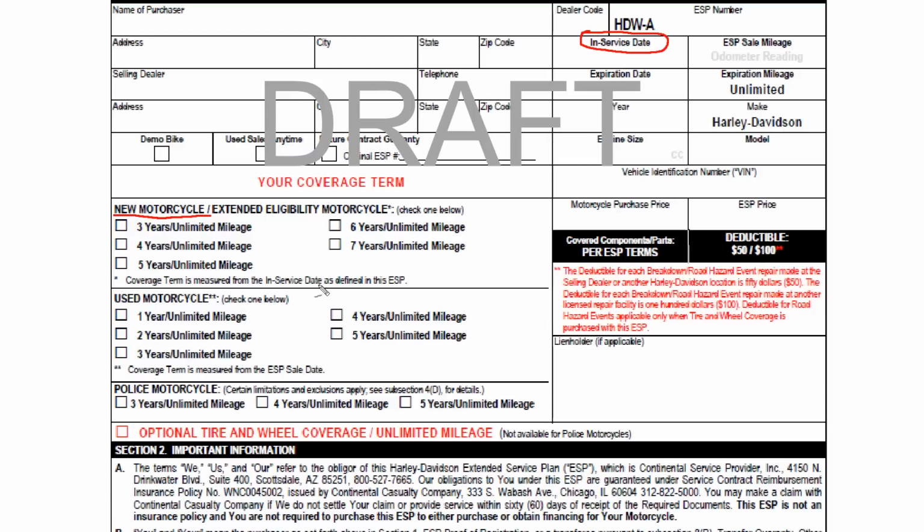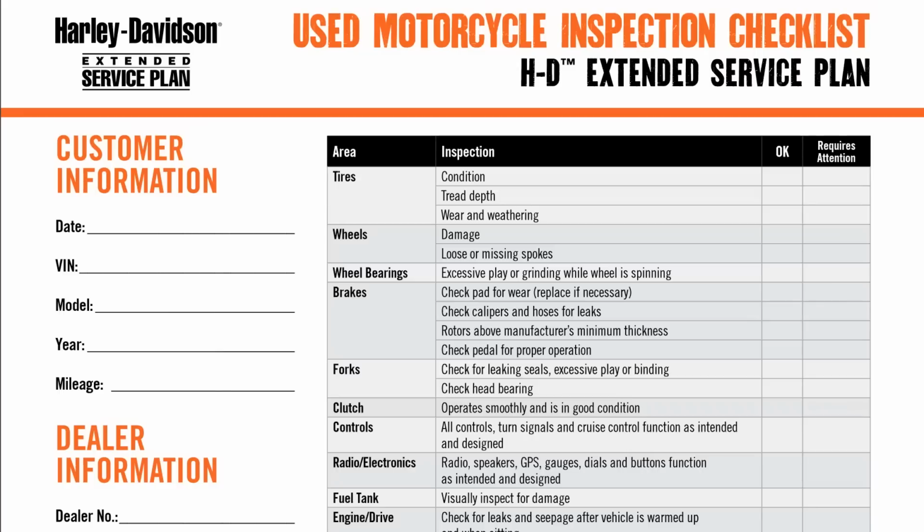Now, another thing, as long as your bike meets those 2 criteria that I said, under 75,000 miles and under 12 calendar years old, you can purchase what's called a used sale anytime. So what that is, let's say your warranties are completely expired. You have to come in and you have to get a full bike inspection at the dealership. And once they have inspected the bike completely and filled out a form, then you can purchase a used sale anytime warranty on your bike. The price does go up though.